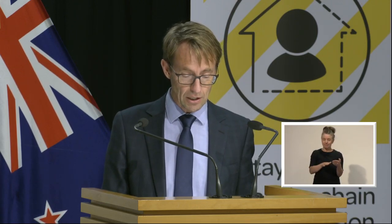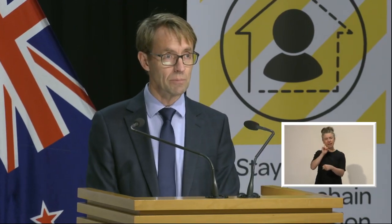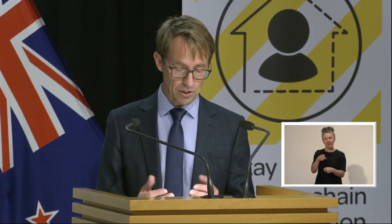The second death is a resident at Rosewood Rest Home in Christchurch. This man in his 70s passed away in the hospital level wing of that unit last night. He was not part of the group that had been transferred to Burwood Hospital. The man had an underlying condition, and while he had tested negative for COVID-19, he was considered a probable case based on his exposure and symptoms.